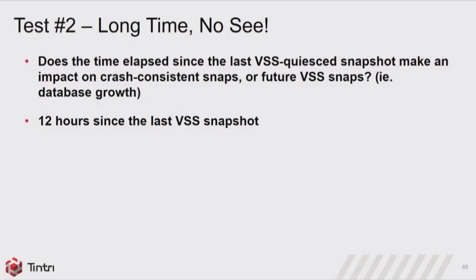So this next one is long time no see. Did it matter if our crash consistent stuff was taken shortly after VSS? I realized during the testing that maybe I'm just getting lucky with my crash consistent because I'm on the tail end of VSS. So my recovery here is taking advantage of the fact that some process just a few minutes earlier had done a nice clean database backup and marked the database for recovery.